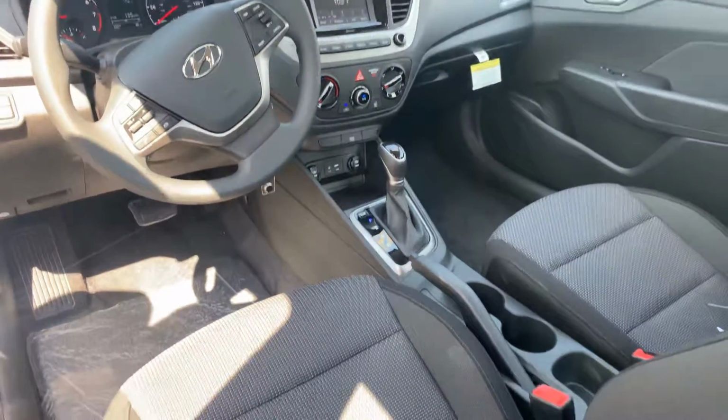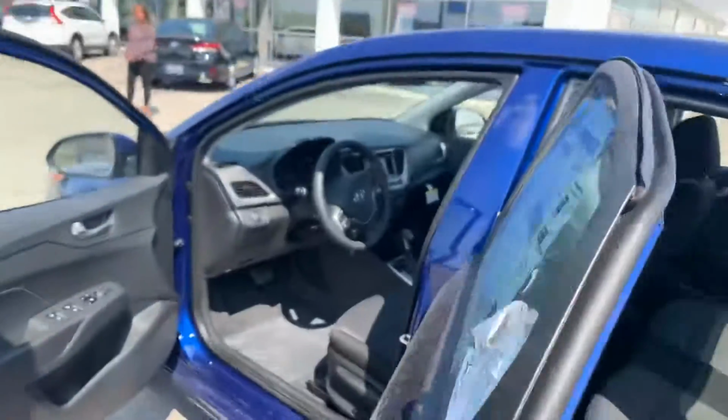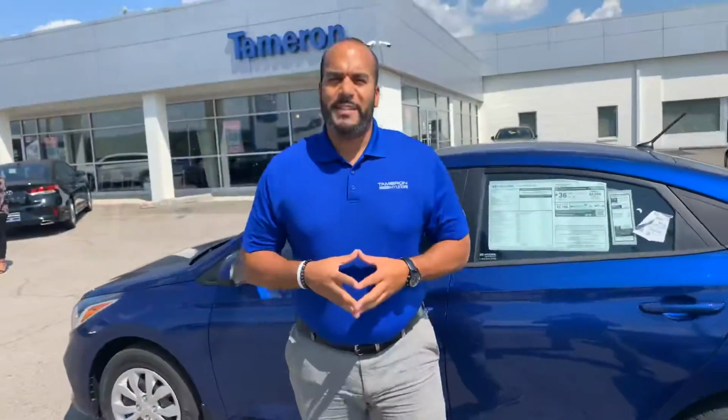But the best part about this vehicle are the warranties. We have a 5-year, 60,000-mile new car warranty and a 10-year, 100,000-mile powertrain warranty, which we double here at Tameron to 20 years, 200,000 miles. Unheard of.